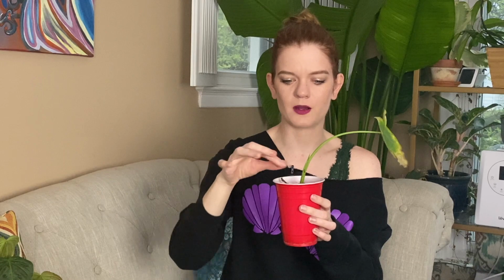I'll start with the one that's not doing great. This one had 3 leaves when I first got it, and now it only has the 1 and it's on the way out. But it does have a new growth point on it, so I think it'll be fine. I definitely want to repot it, but I want to wait until that leaf comes out so that there's 1 healthy leaf before I repot it. And it's in a red solo cup, obviously.